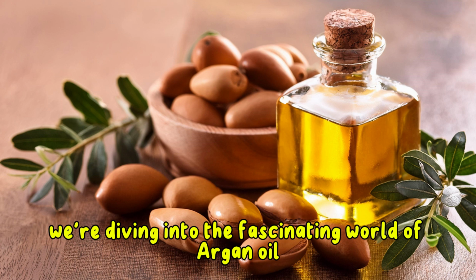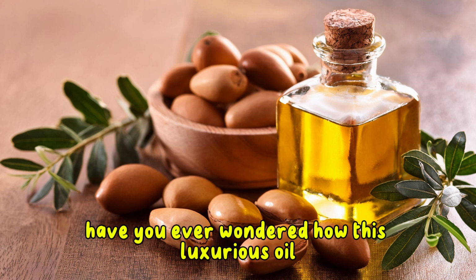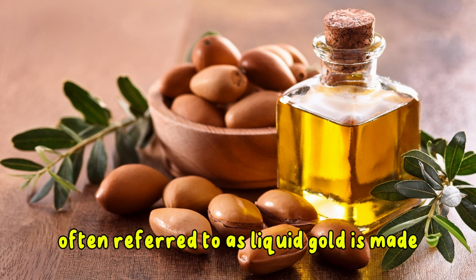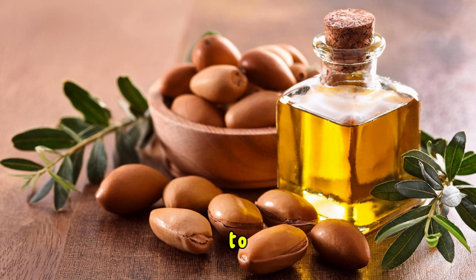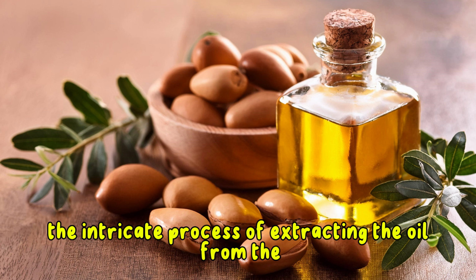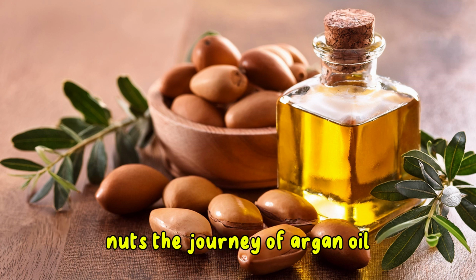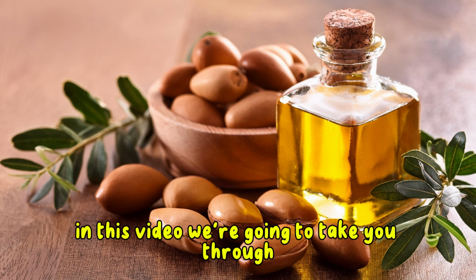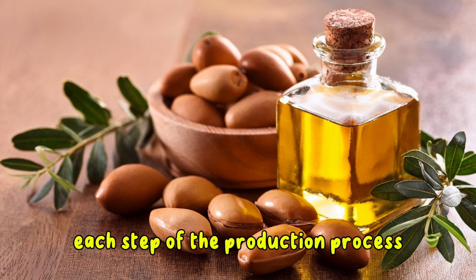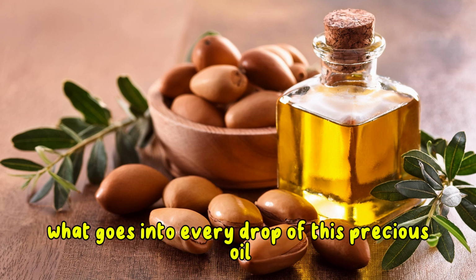Today we're diving into the fascinating world of argan oil production. Have you ever wondered how this luxurious oil, often referred to as liquid gold, is made? From the unique argan trees found only in Morocco, to the intricate process of extracting the oil from the nuts, the journey of argan oil from tree to bottle is both complex and captivating. In this video, we're going to take you through each step of the production process so you can truly appreciate what goes into every drop of this precious oil.